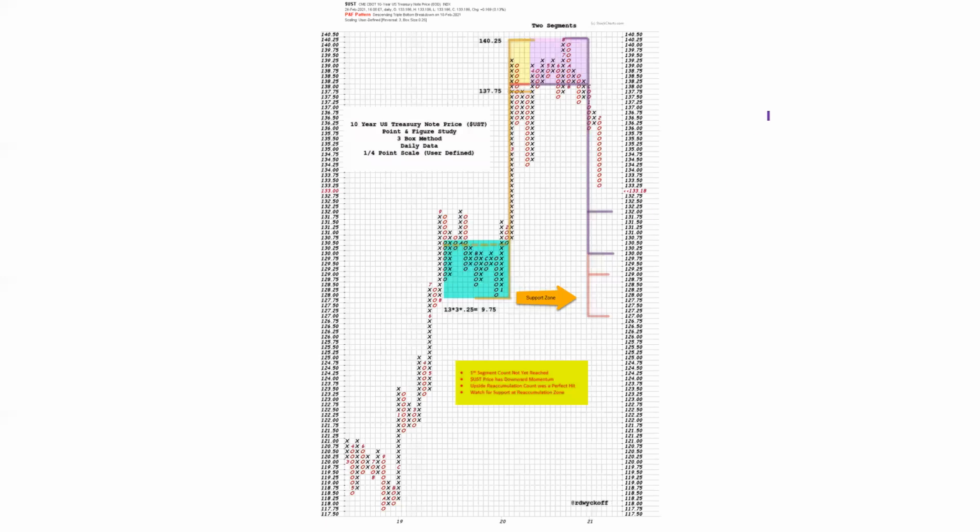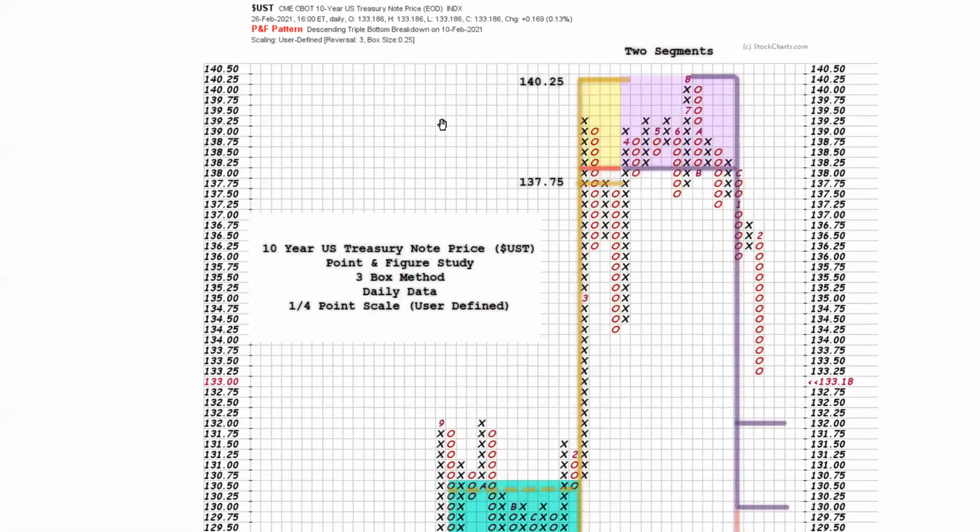Let me show you a different look. You have not seen this chart before. This chart is U.S. Treasury 10-year note prices. This is the futures contract, and this is the Treasury note price. So when prices fall, that means interest rates are rising. That's what we were just looking at, rising interest rates.